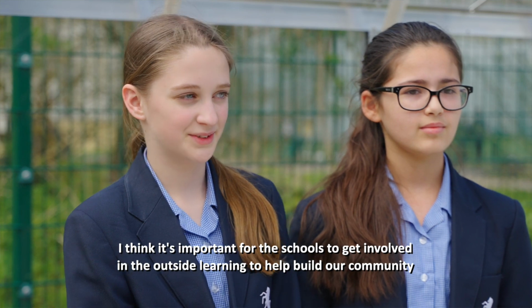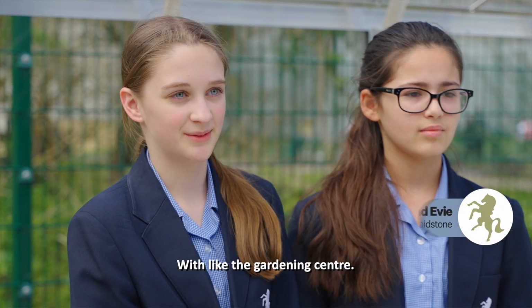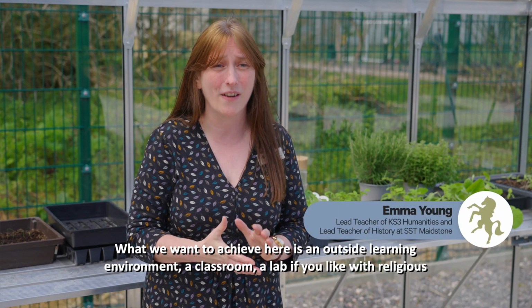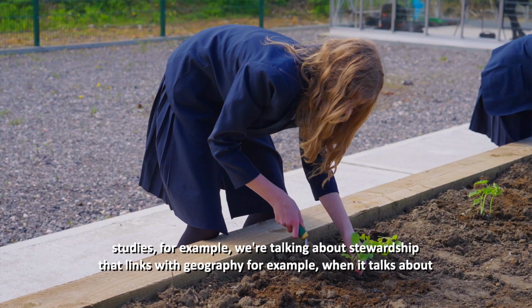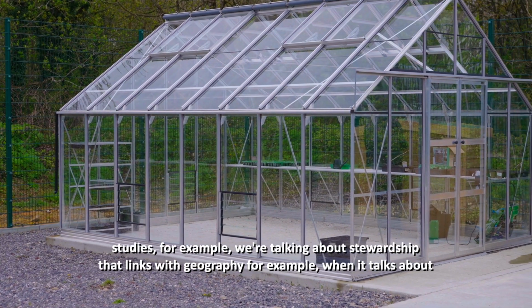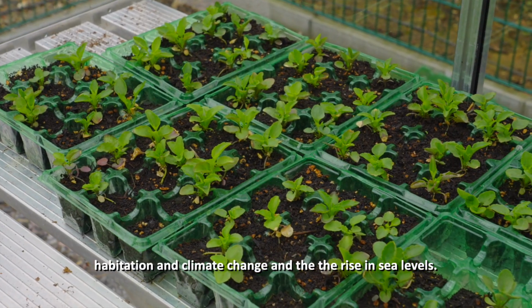I think it's important for the schools to get involved in the outside learning to help build our community with the gardening centre. What we want to achieve here is an outside learning environment, a classroom, a lab if you like. With religious studies, for example, we're talking about stewardship, that links with geography, for example, when it talks about habitation and climate change and the rise in sea levels.